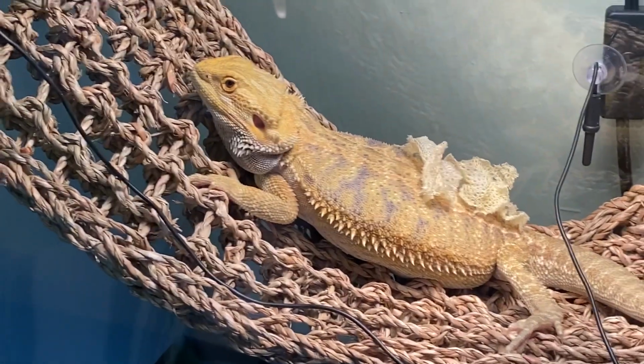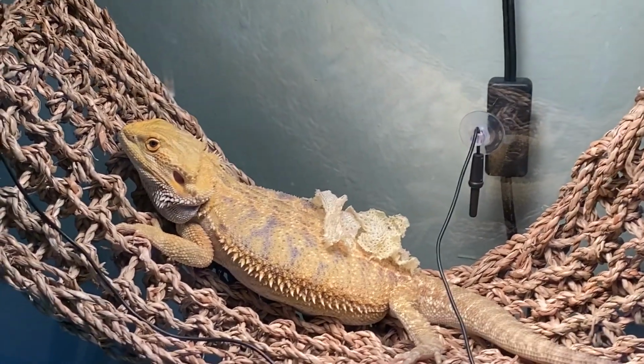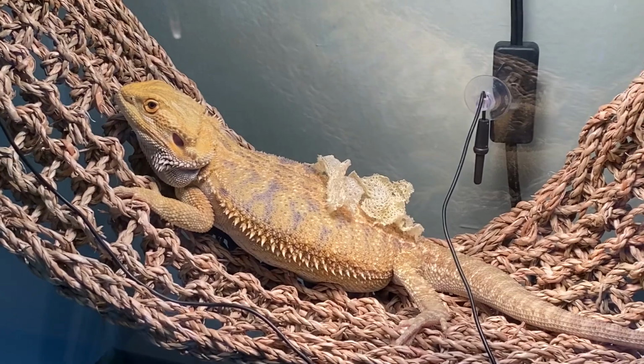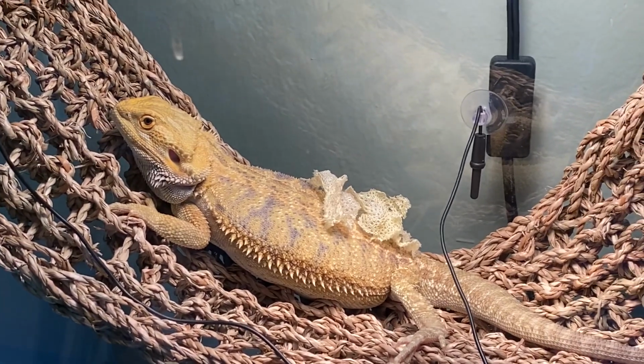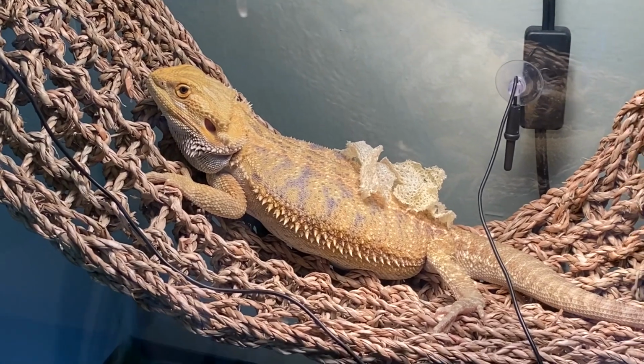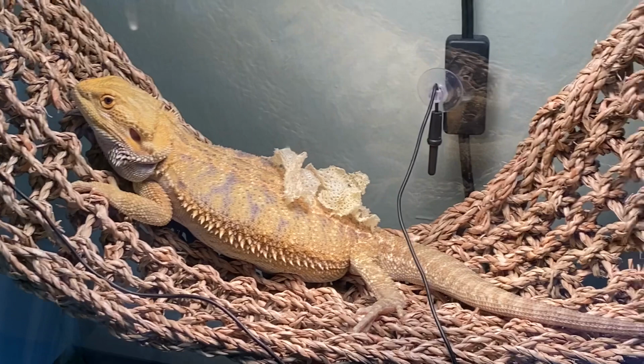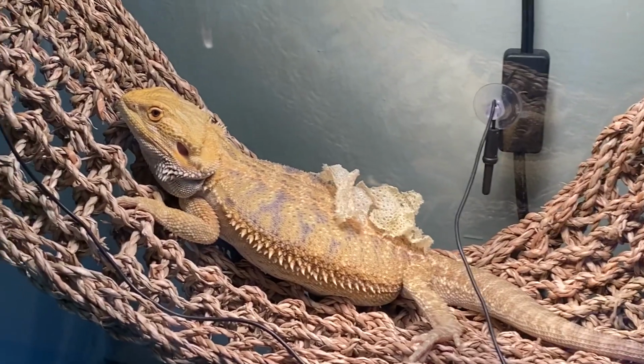Oh, and some people say too, that I read, that if your bearded dragon is in shed mode, don't do absolutely nothing, that they will do everything. So it's basically up to you. But one of the things, do not pull the shed. It can cause infections, and you can cause bleeding to your bearded dragon.